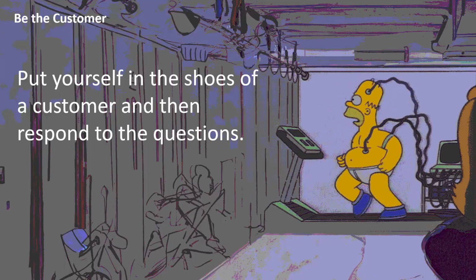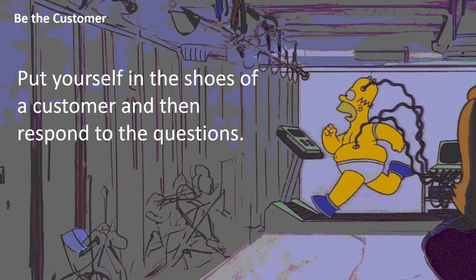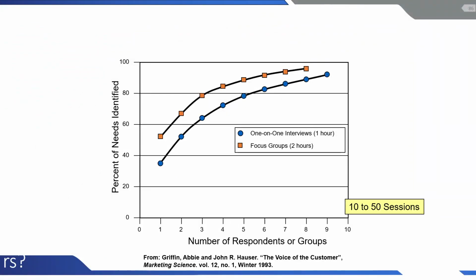So basically, you are adopting the customer perspective and you try to identify the potential expectations and preferences. Okay, so this is an interesting graph. As you can see, while the interview or focus group have their own merit, this graph shows an interesting pattern. It seems that the focus group is especially good at identifying a high percentage of customers' needs compared to the number of people or groups involved. So in this case, it is better to employ the focus group for raw data gathering.